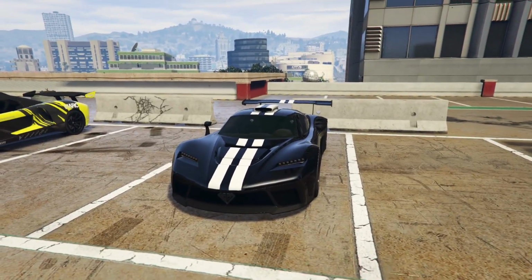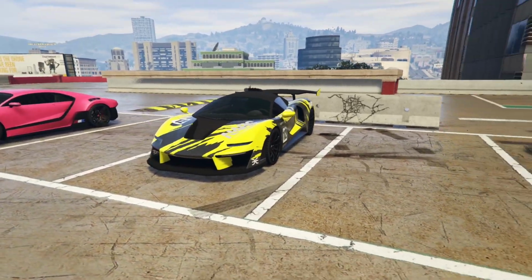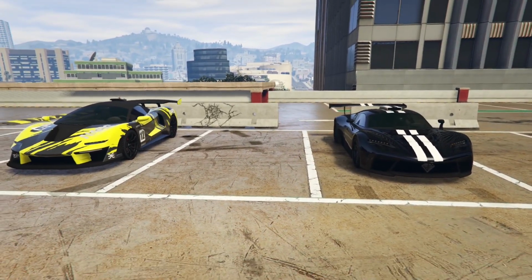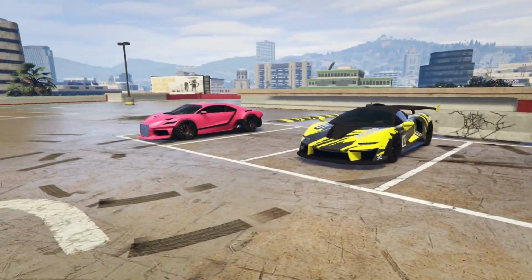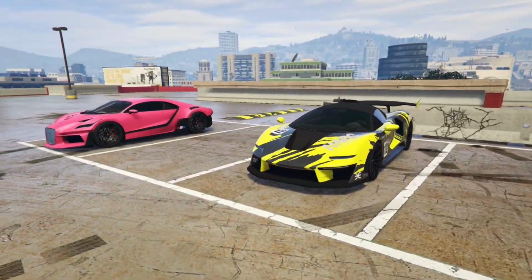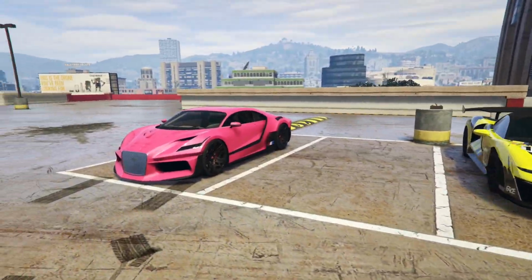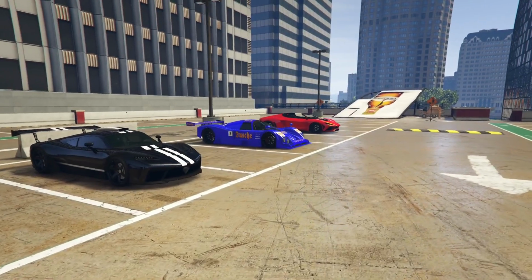So yeah, guys, that's going to be all the vehicles. Out of all of these 5 vehicles they added, my favorite is probably the Emerus, I would say, just because it looks a little bit better. But the Krieger is right there too, honestly, and the Thrax is amazing too. It's kind of hard to choose one. I drive them all a fair amount.